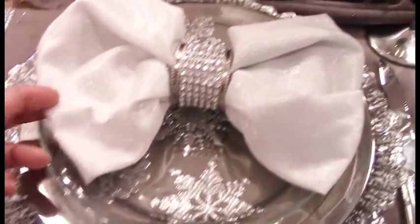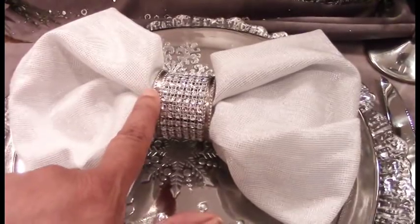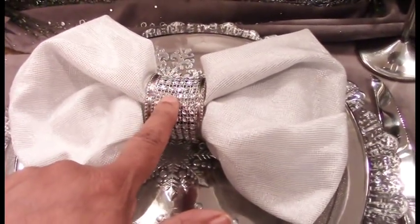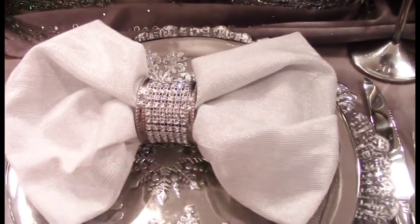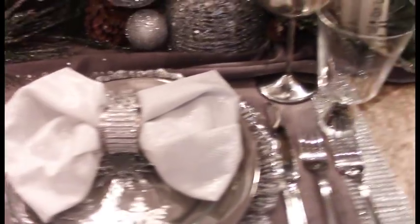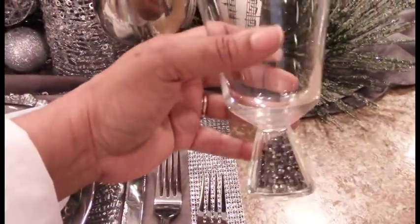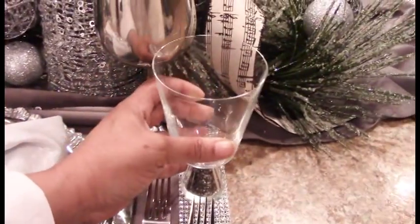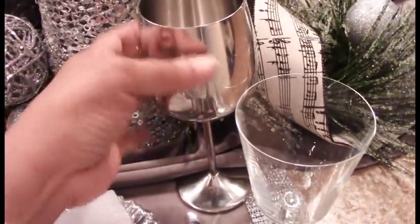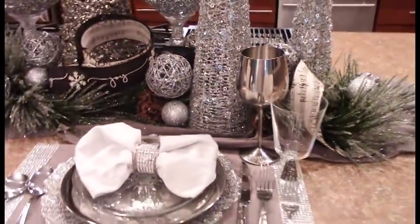And then we come to these napkins. The napkin rings I DIY'd also with some old silver napkin rings, and I just took that diamond wrap again, guys, and I just wrapped it around and glued it, and voila, we have an upcycled napkin ring. Then we have our beautiful glasses here with the graphite stones in them. I love those. And then our beautiful wine glass that is chrome and metal. I purchased those from Pier 1 years ago.